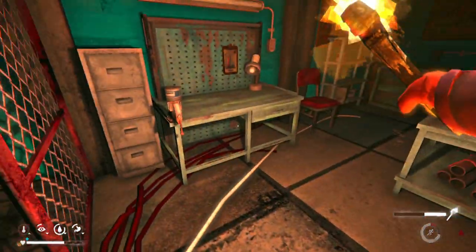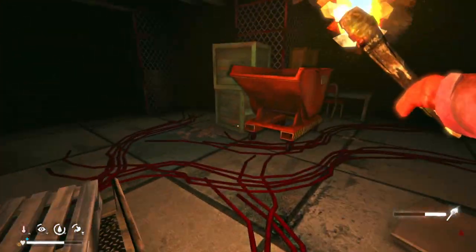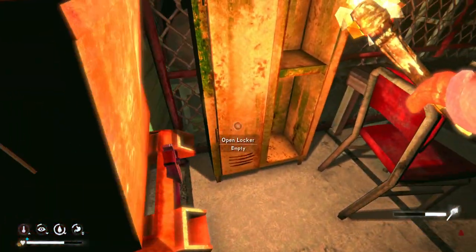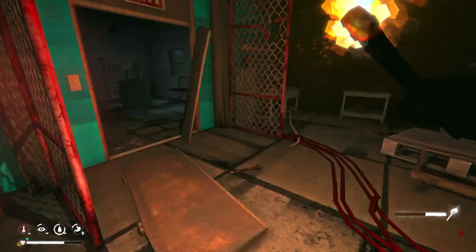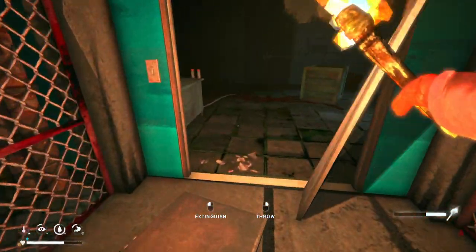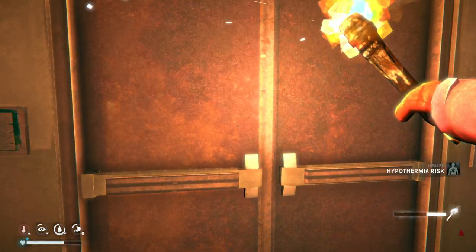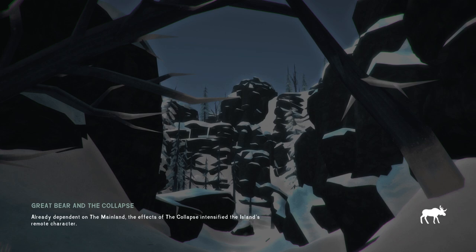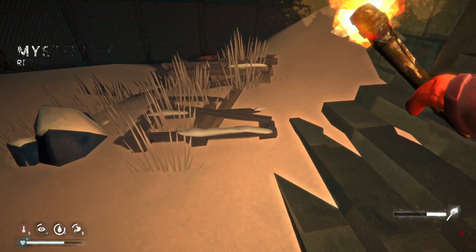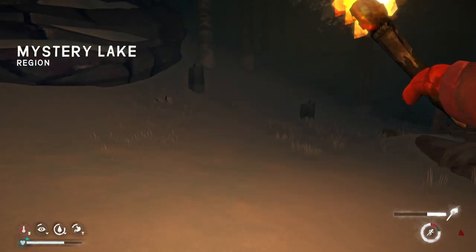See, there's so much wood in here. But it would take so many calories in order to get them. Like, to break that down. 122 calories? Like, I'm already hurting. So, I think that we go... we're just gonna go sleep in the trailers. And then, see how things turn out in the morning.